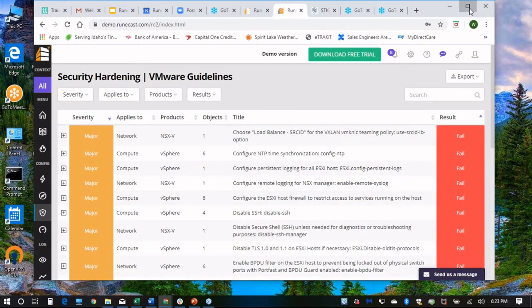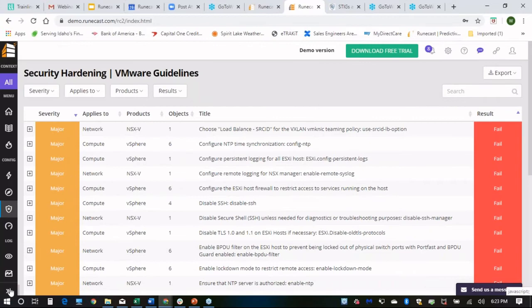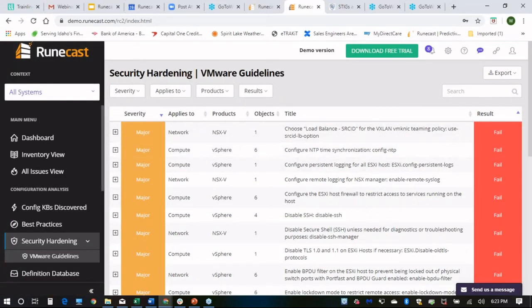But what I'd like to do is show you the differences between a VMware hardening guideline and others. There isn't really any custom features or other special features with the VMware guidelines. It's really cut and dry.